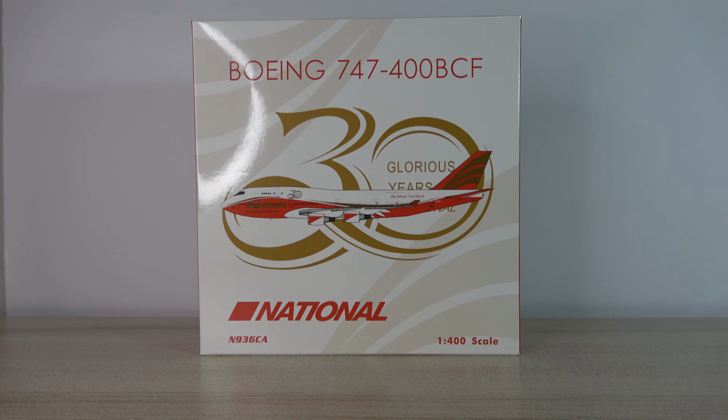This time we have the beautiful National Airlines Boeing 747 BCF by Phoenix Models in the 30 glorious years anniversary livery. This aircraft used to be, as far as I'm aware, the famous 747 tanker aircraft, and it's now with National Airlines in their fleet as a cargo aircraft. But stunning livery. November 936 Charlie Alpha. I've actually seen this parked at Orlando. Looks really, really nice. It's in and out of there, I wouldn't say often, but from time to time. Very, very nice aircraft. So let's get right into it.